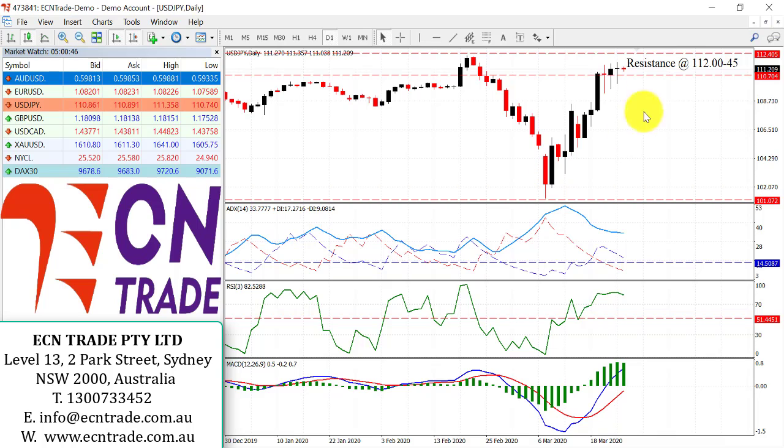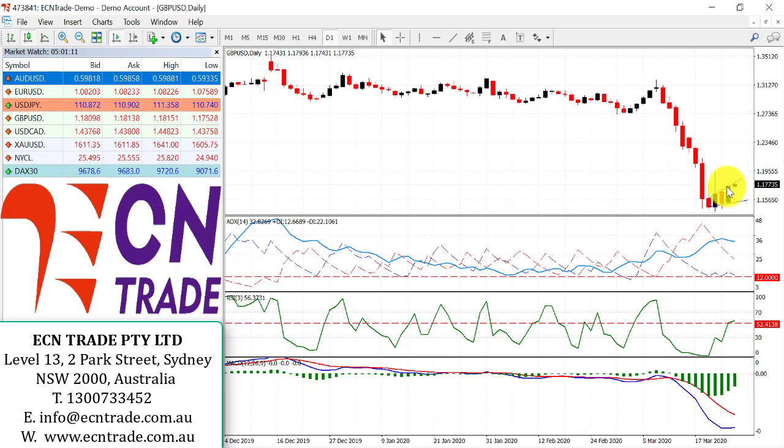The dollar yen case, well, we got two long-legged dojis, and the market's still attempting to climb higher, but I feel that we are seeing a potential reversal from either 111.55 to the 112.45 figure, and therefore look to the downside with the target holding not at 110.70 but around 109.25 to 35.